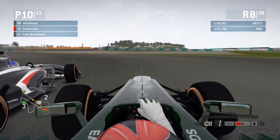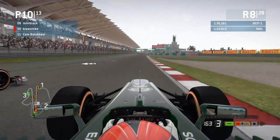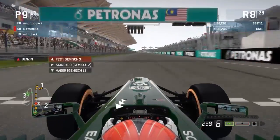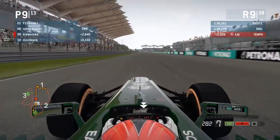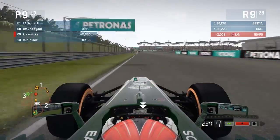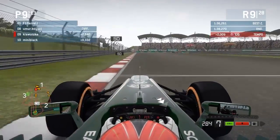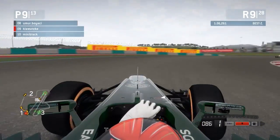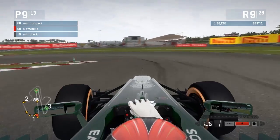And then he's going to get DRS right there. That was the detection line. And then he's going to come out of the corner side by side with him, use the rest of his curves plus that DRS, and maintain that 9th position. Very smart. Absolutely, yeah. Very, very intelligent driving here from the German in the Caterham, doing a great job as we finish lap 8 and start lap 9.